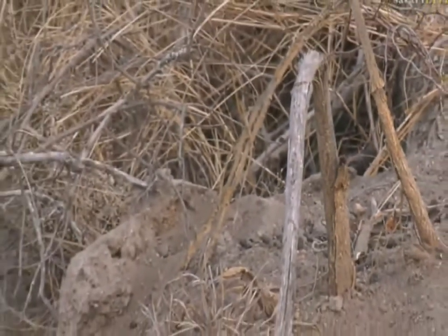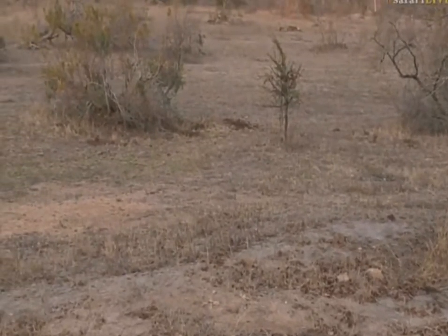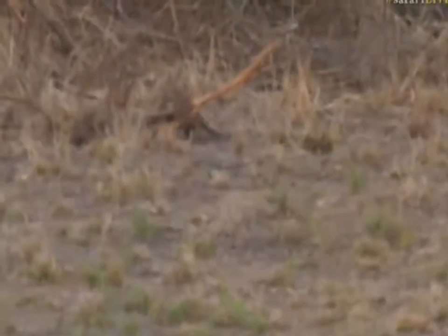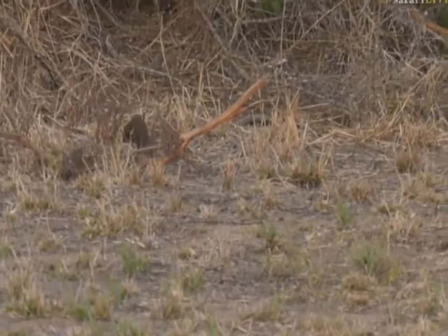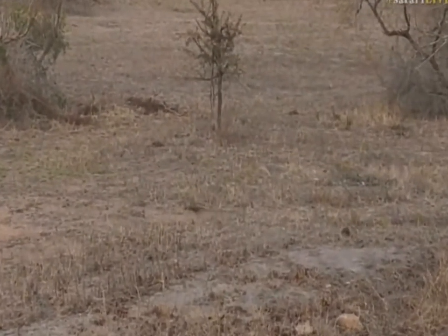Oh, and off we go. No, decided I'm done with my stick. Down into the ground I go, and you can see them all bounding along and running along in the grass. So much attitude and so much fun amongst this grouping.